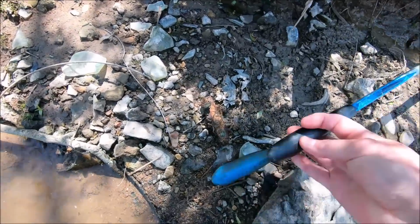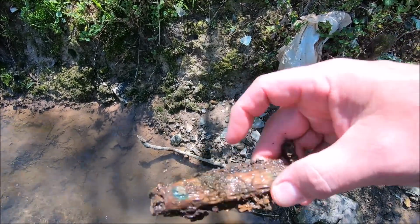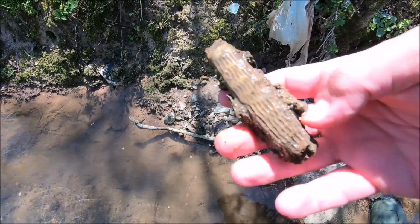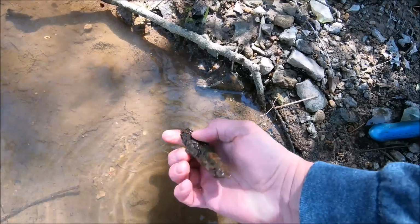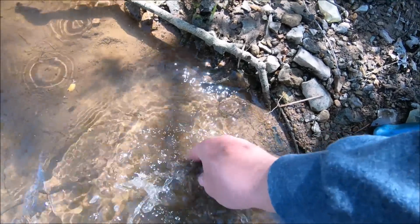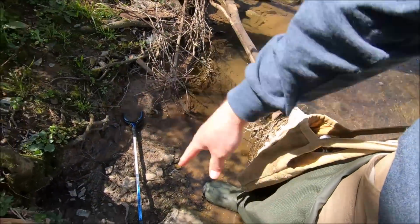Look at that. It's a little wormy. This thing will definitely fall all apart when it dries. There's a little emblem. Pretty cool. 30 seconds in the creek. Have we been on here 30 seconds yet? Or has it been a little longer? That's all I'm going to chip off. Pretty neat, huh? Let's harvest and move on.